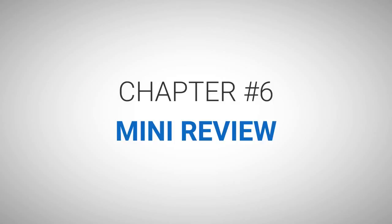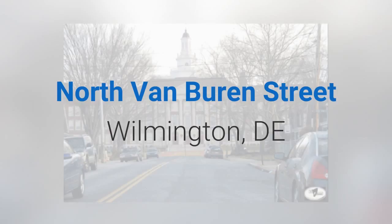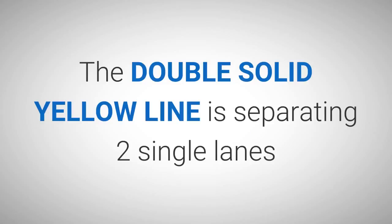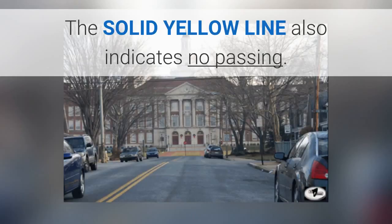Chapter 6 Mini Review: One-way, two-way, passing, lane changing. Is North Van Buren Street in picture number 15-2 above a one-way street or a two-way street? Easy answer. It's a two-way street. The double solid yellow line is separating two single lanes of opposite direction traffic. The solid yellow line also indicates no passing.